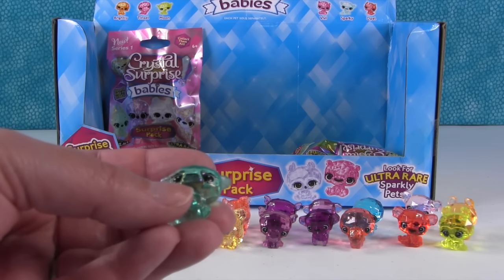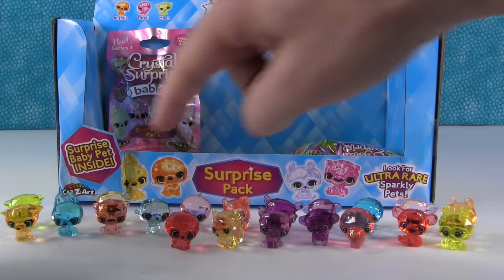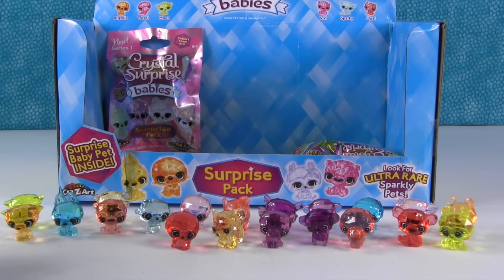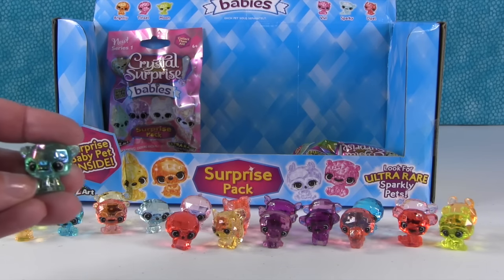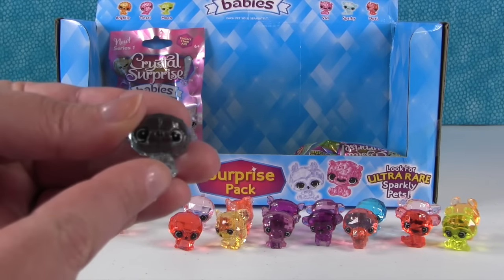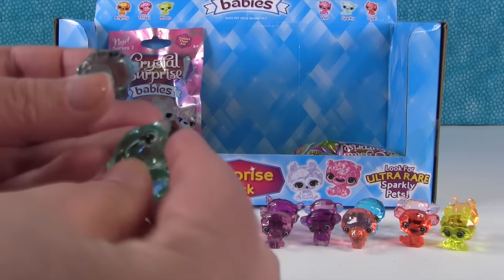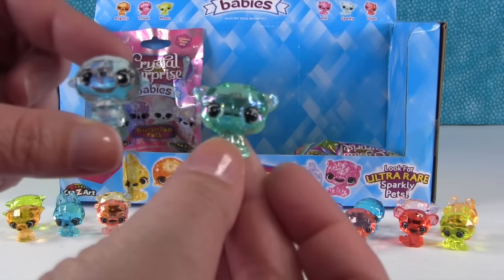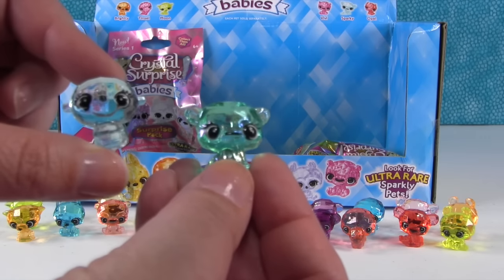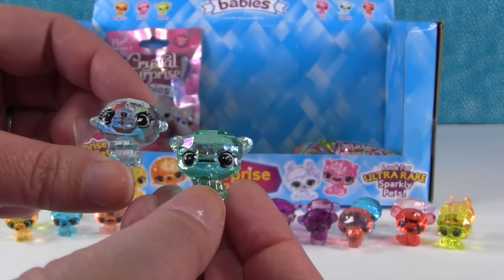Where is Sparky? Sparky. Where are you? I don't know. Where is it? Right there. No, that's not it. Are you sure? Yeah. Okay. We have a blue Sparky. Hmm. That's the one from the checklist. Oh. That's Sparky. You are right. But the checklist showed Sparky laying down, which is the pose of this one, but it looks like two different pets. But that's supposedly the same pet. Look at the checklist.